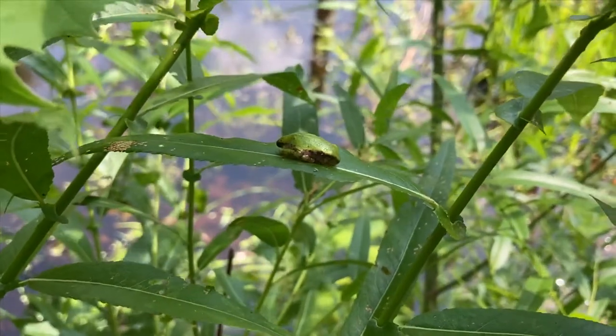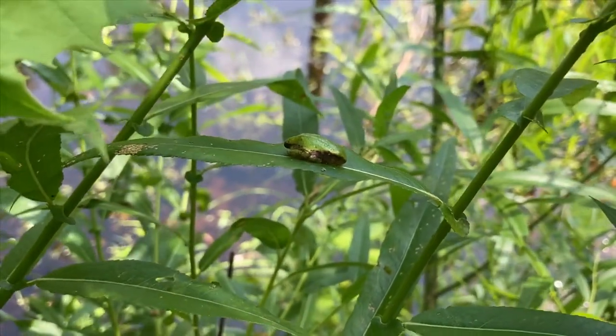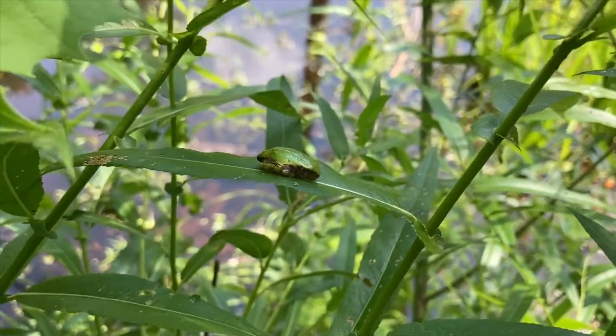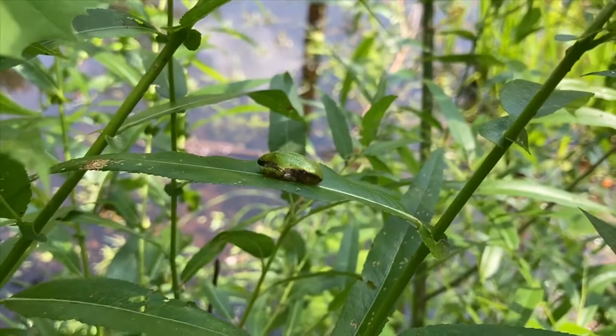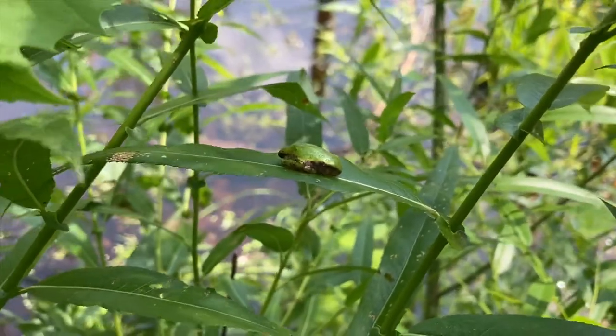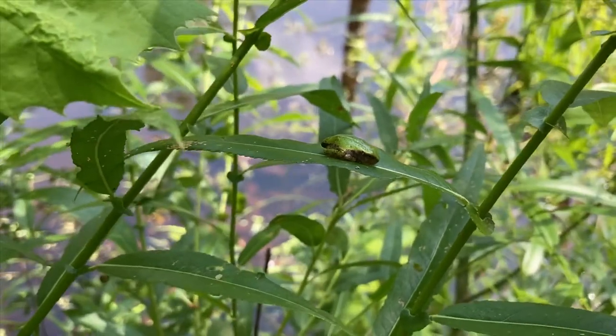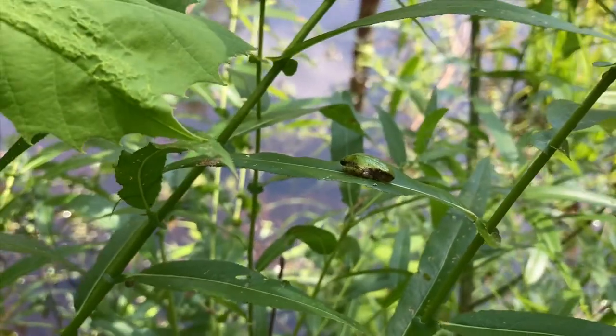Here we have a baby gray tree frog. How cute. Right on the edge of a wetland here at the West Woods. This little frog just emerged. You can see it still has a little nub for a tail, but I thought it'd be fun. Let's see how many of its brothers and sisters we can find in the shrubs along this wetland.